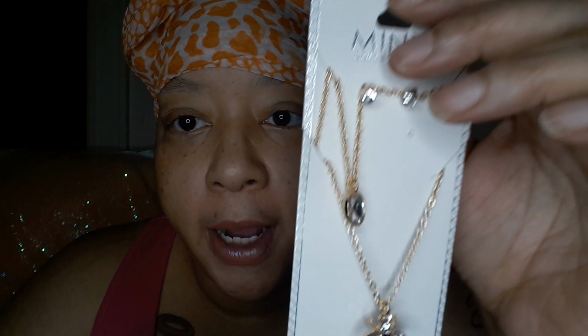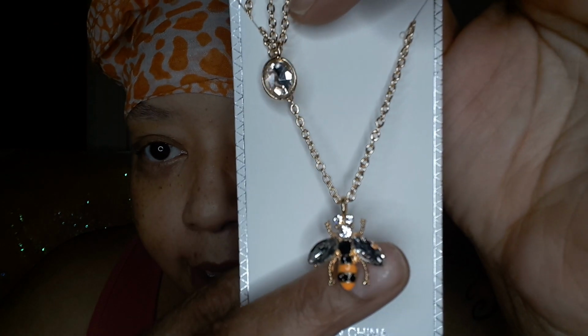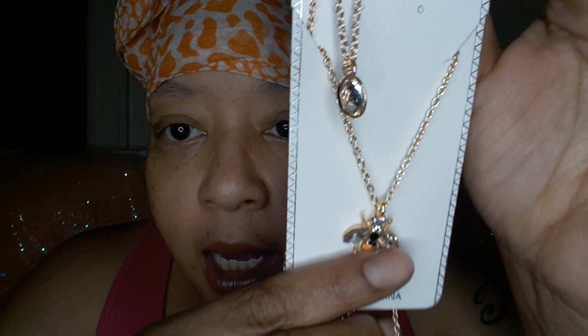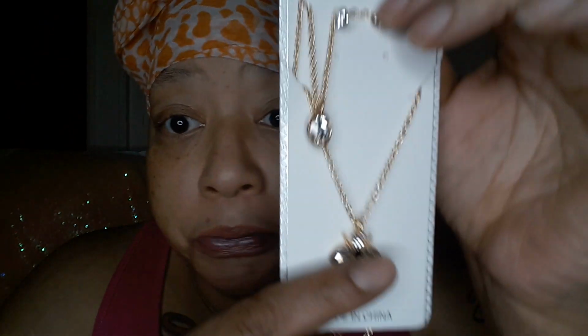But we got a hold of the bee. I hope no bees are attracted to this when I wear it, but I got it in the clear crystal. These came in a multitude of colors, and they sure sold out quick. So, to all you bee lovers, and I do love bees, even though I got stung plenty of times as a kid, I know that they are necessary for our lives, so I love them.